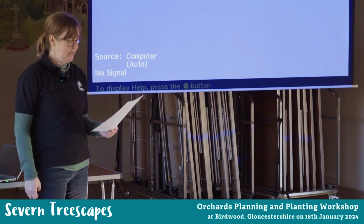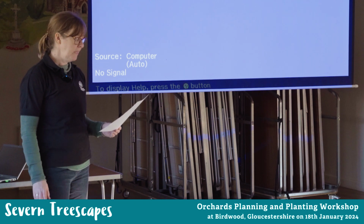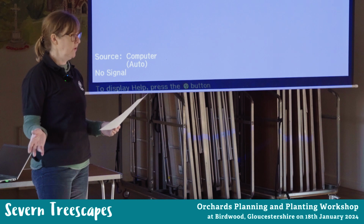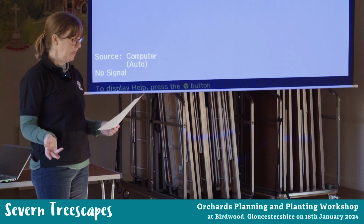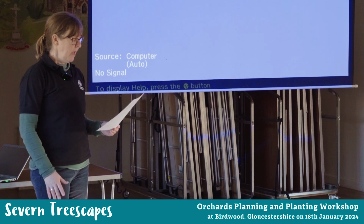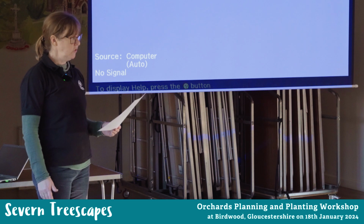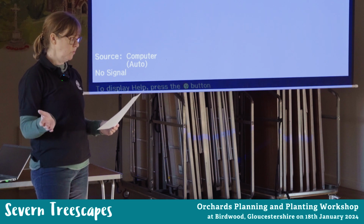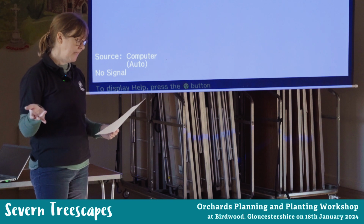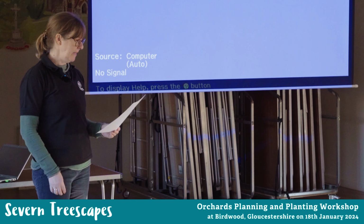A little bit about the Severn Treescapes project. That project is hosted by Gloucestershire Wildlife Trust, but it does cross the 3 counties of Gloucestershire, Herefordshire and Worcestershire. So a couple of the workshops will also be held in Herefordshire. It aims to increase connectivity across the landscape by increasing tree cover in the 60-mile corridor between the Wye Valley and the Wye Forest, to create better connected habitats and landscapes through landscape scale tree planting.